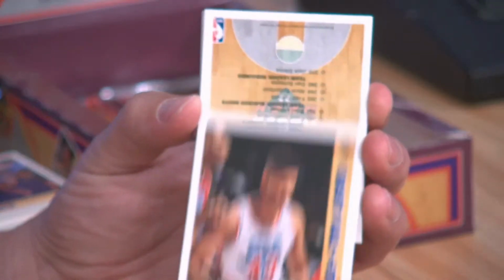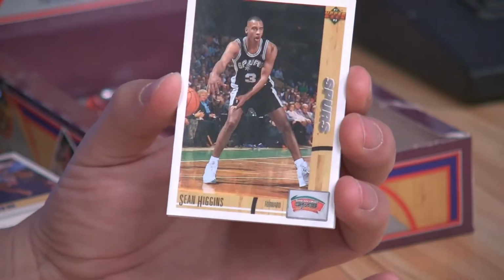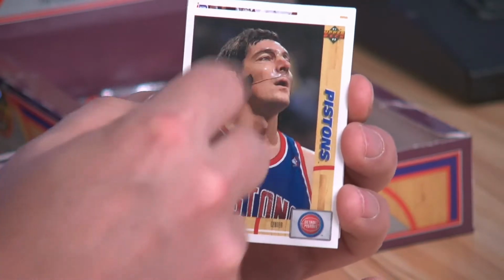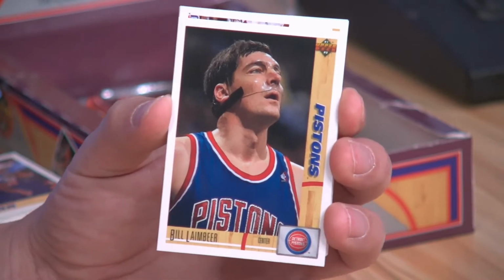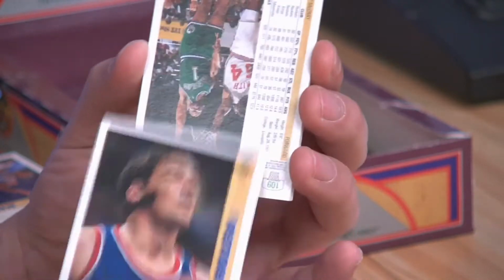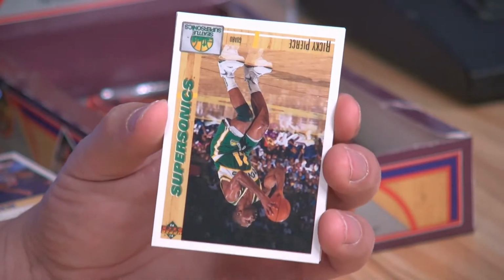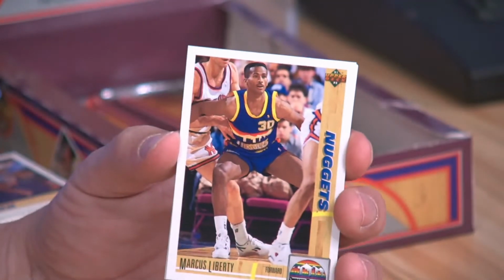Brad Daughtry. We've got a checklist card right here. A Sean Higgins, a Bill Lamper. Look at that nose guard right there. He definitely got coming off an injury. Still wants to play, though. He's going to tough it out. And he's going to wear that interesting little doohickey. Looks like Silence of the Lambs. Yeah, it does. A Ricky Pierce. A Marcus Liberty. Nice.